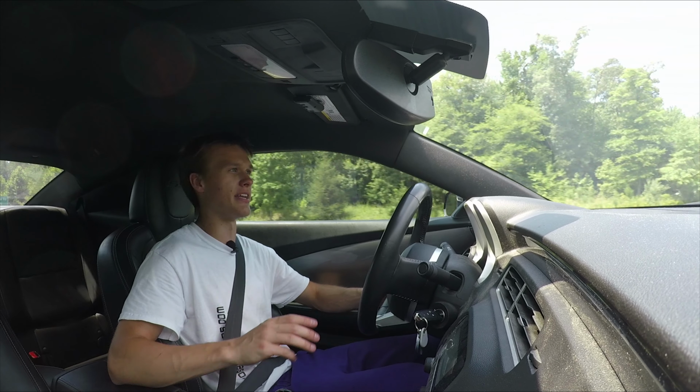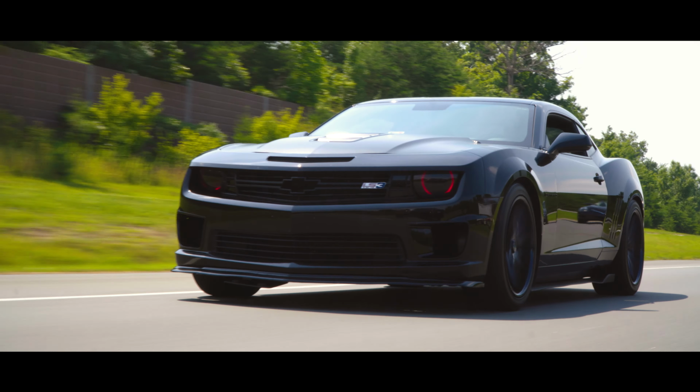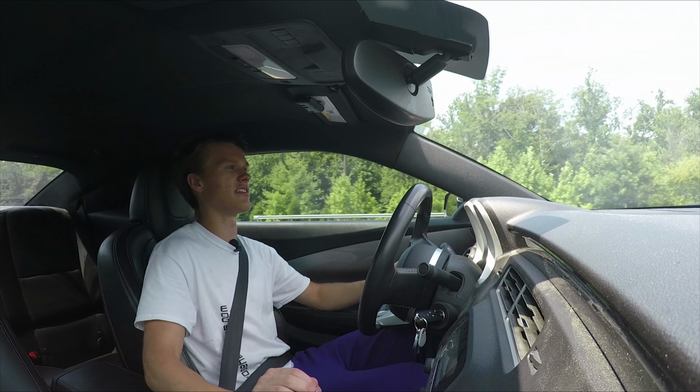He told me it rattles a little bit. I don't know what the cause of that is, but it does shift smoothly. I've never really driven a car that's as notchy as this one, but it's definitely an interesting experience. You know, let's downshift a little bit.